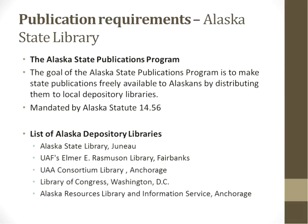We have the Alaska State Publications Program. It's actually part of our statutes that we receive copies of every publication produced by state agencies. What we do with them is we receive 6 copies if it's something that's not available online, and 5 copies if it is. And then we send those out to the list of depository libraries that you see below.